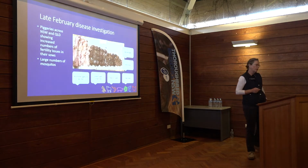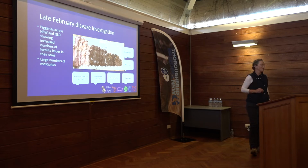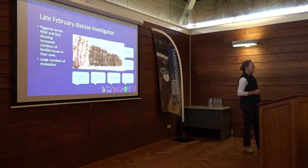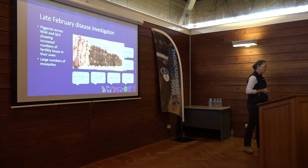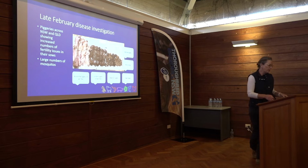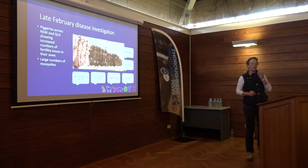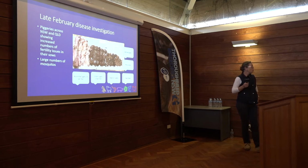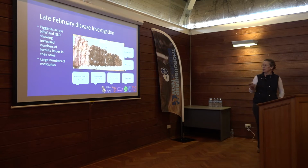Then in late February, we had a whole lot of pigs. Nice little gruesome picture, sorry about that one. A whole lot of piggeries across New South Wales, Queensland and Victoria all started showing increased numbers of fertility issues in their sows. They had large numbers of mosquitoes that they'd noticed in the area, and this was actually showing up because they were getting carcass damage, so skin damage on animals that had gone through to the abattoirs, and they were having to run effective protection from there. But the piggery issues in the sows, they were getting deformed piglets, poor survival of piglets, shaky piglets, so piglets that were born with neurological signs, weak piglets, stillborn litters, and mummified fetuses.